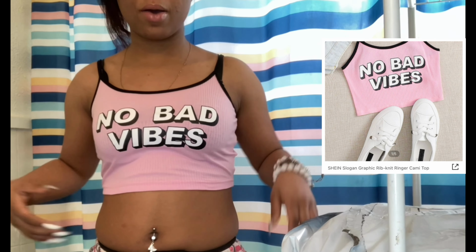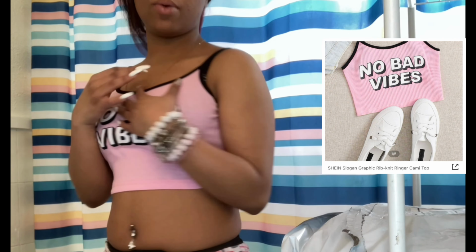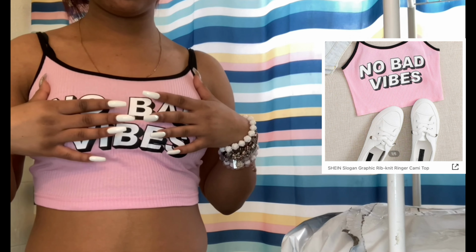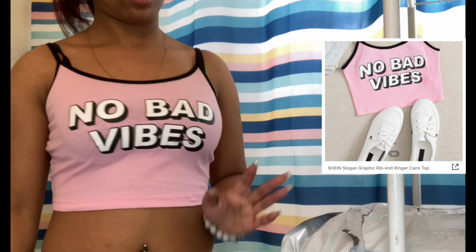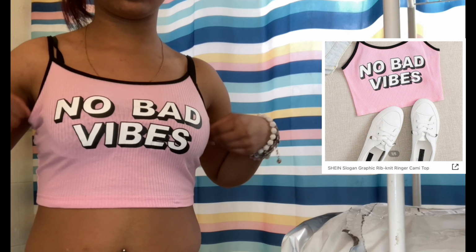All right, y'all. This is the first shirt. It says, "No Bad Vibes." It's cute. I like how it is very fitted. I wouldn't have to tie it up in the back, which is what I was going for. I got this in a size medium, I believe. Or no, this might be a small. It might be a medium. But I give this a 10 out of 10. It fits perfectly. It's not too tight underneath the underarms.